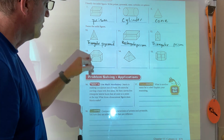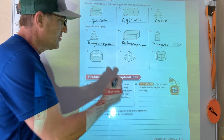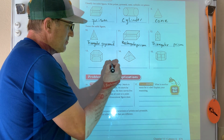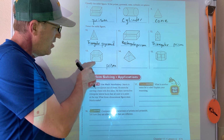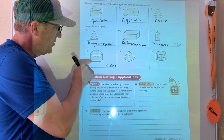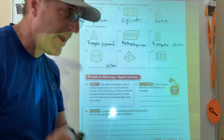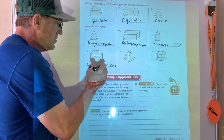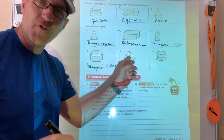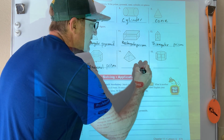Okay. So look at this one. Does it come to a point? Doesn't come to a point, so we call that a prism. Okay. And I count the sides of the base. 1, 2, 3, 4, 5, 6. 6 is a hexagon, so I got a hexagonal prism. Does this come to a point? That one's easy, right? Looks like Egypt. So yes, so it's a pyramid.